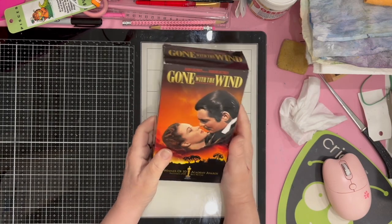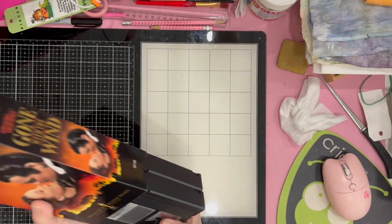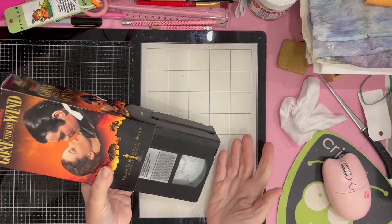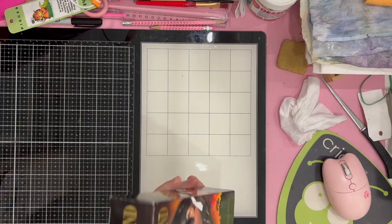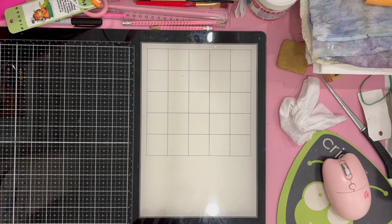So I got it for something to play in the background one day while I am probably organizing my space, because it's a 3-hour, almost 4-hour film, right? So there we go. One rainy afternoon, I will have this going, and I will be in my studio doing what I do. Okay, and it will cost me $2.